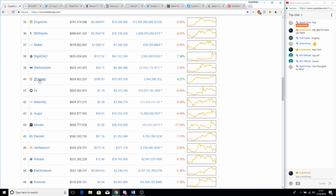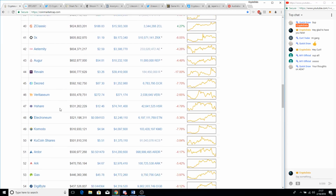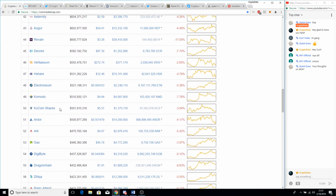But again, ZClassic, I mentioned they do have their fork date. That's going to be on February 28th. And I am in ZClassic. I believe it still has a lot more room to rise, and I definitely think that before the fork date, we'll see some good gains from where it is right now. And then let's see if we can find any other coins.